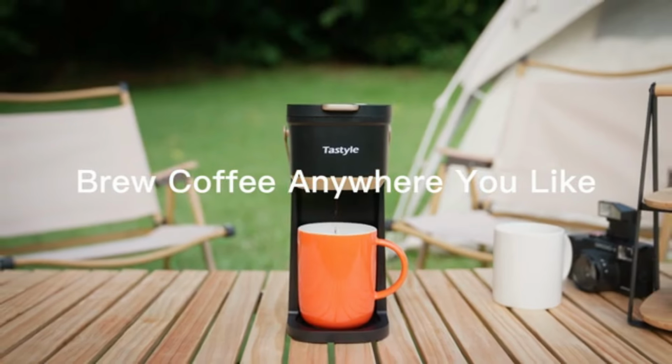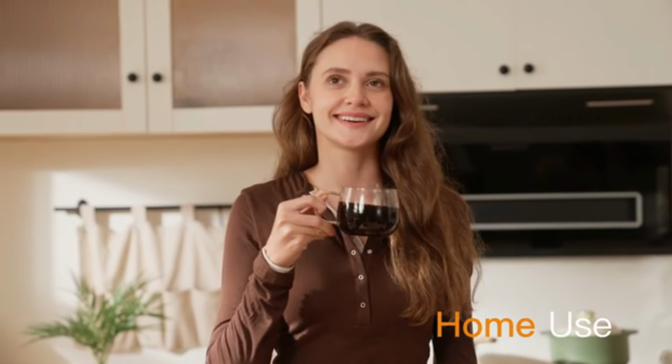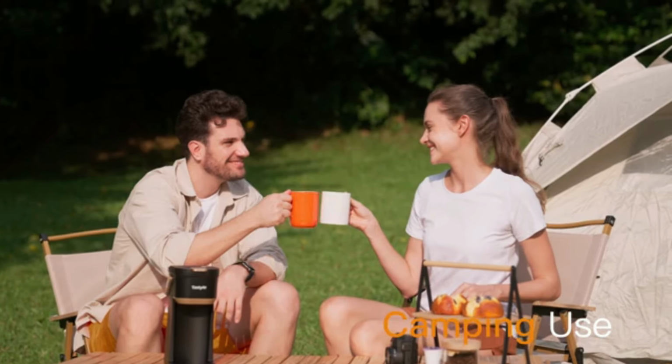Compatible with the My K-Cup Universal Reusable Coffee Filter. Brew your own ground coffee, sold separately.